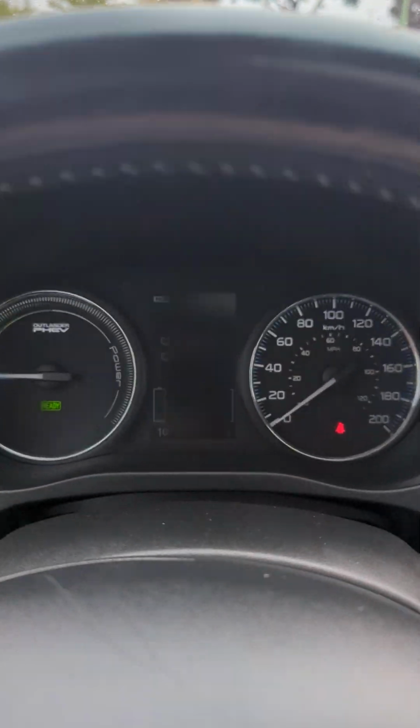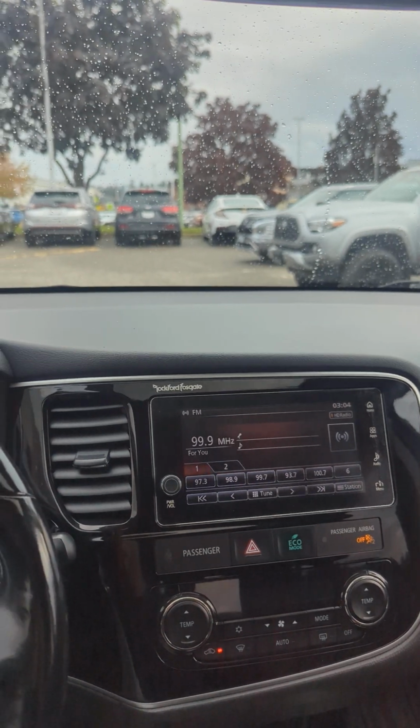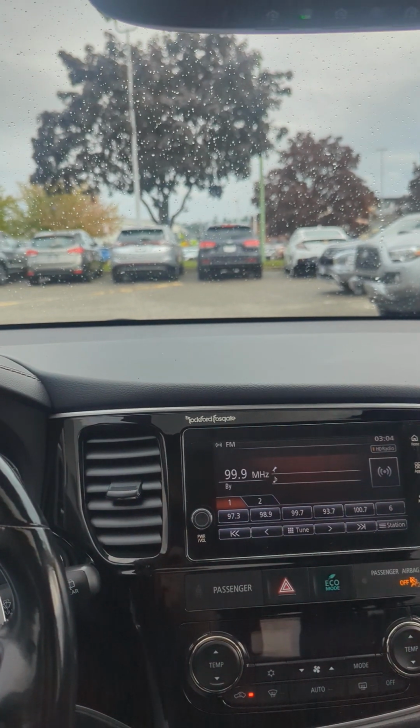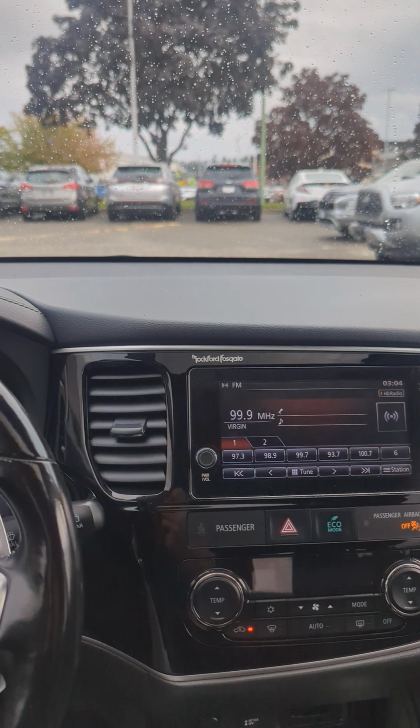And there is 109,000 kilometers on it. It's a one-owner vehicle, no accidents. I actually took this in on trade. The previous couple enjoyed their purchase with this so much that they actually just upgraded to the 2024 version.